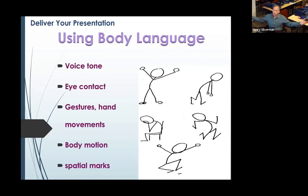When you go to a party or something like that, right? You gravitate towards the people you want to talk with, right? So in my presentation, I gravitate towards the people who I think are interested in my presentation, because I get a lot of energy from that. Okay, people interested in my presentation.